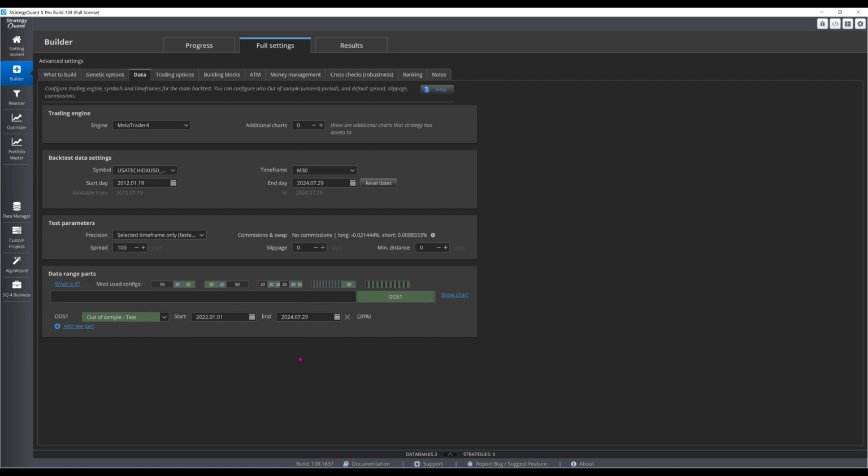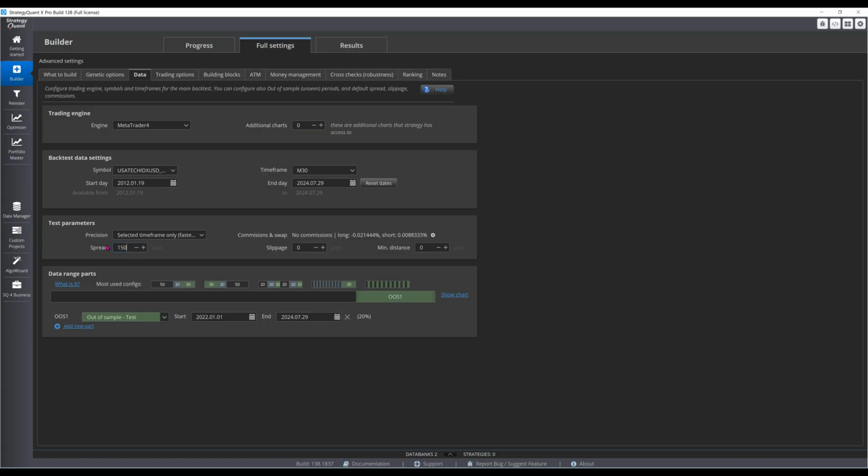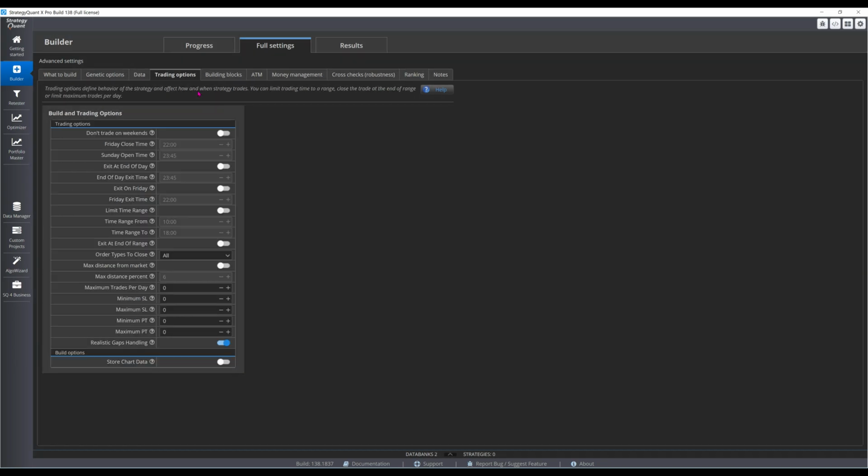For my broker Fusion Markets, spreads are often under $1, with no commissions. I will use a spread of $1.50 to get a little buffer. Don't forget to add in the swaps. As usual, I'll add a Friday close. I prefer to be flat over the weekend.